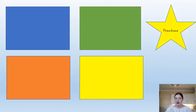Brilliant. Now, for our practice today, you're going to need your whiteboard and your whiteboard pen, and we are going to move a shape off the screen, and underneath the shape there's going to be a picture, and the picture is going to have the ow sound in it. Now, if you need to, write at the top of your whiteboard the spelling of ow that we're looking at today, do that now to help you remember. So all of these words have got the ow sound in them, and it's the o spelling of ow. Okay, so let's give it a go.